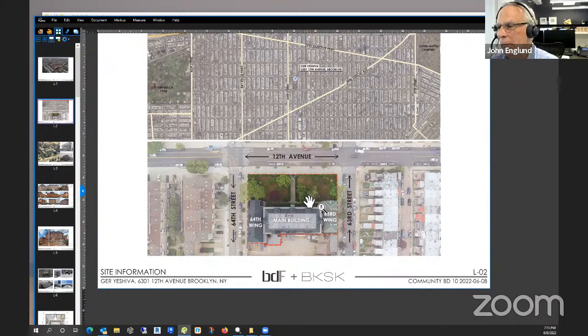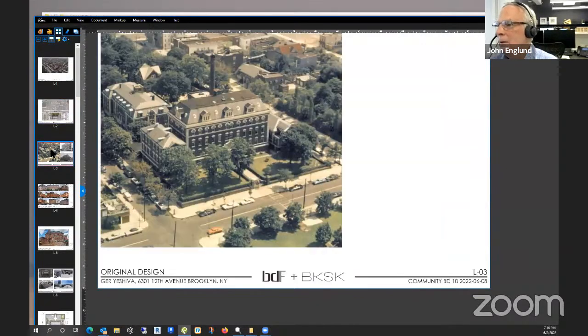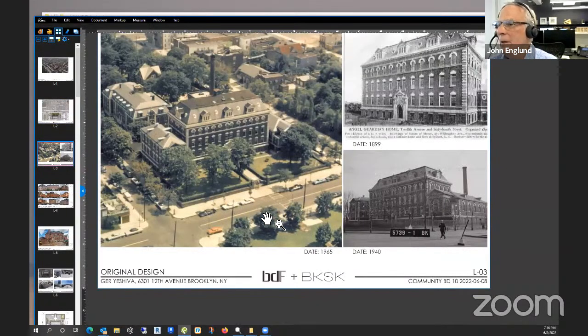So that imposes some complications as far as providing play space for the children and finding reasonable places for mechanical equipment. Here are some images of the building in its former self. You can see a little bit better what the campus was like when the building was functioning as an orphanage.